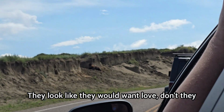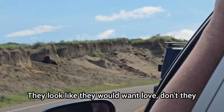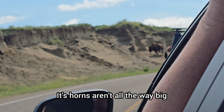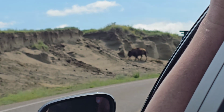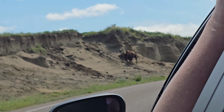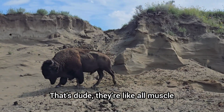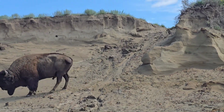They look like they would want love, don't they? When they roll around all cute. That one must be little because its horns aren't small. All the way big. That one just looks like a cow. Massive, right? But they're like all muscle. That's a big boy.